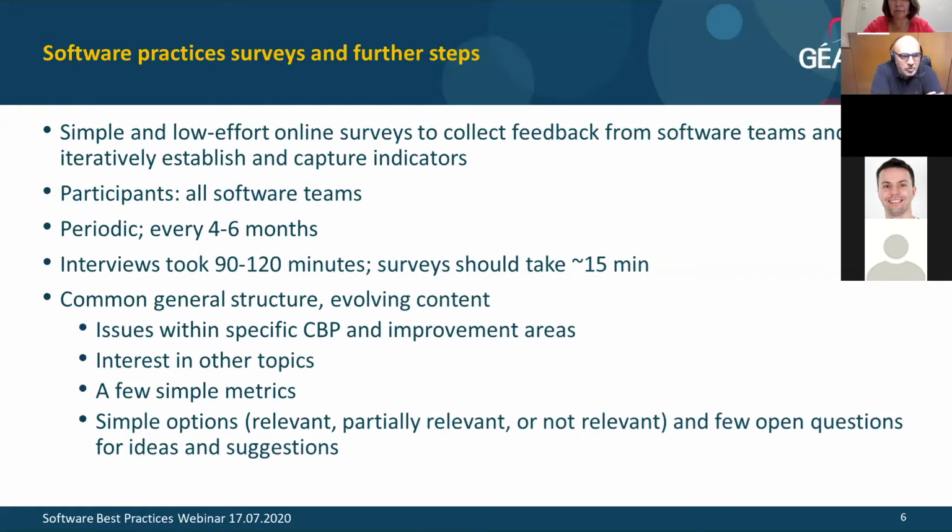While the interviews took up to 2 hours to conduct, these surveys should be much simpler and much easier. And although the questions or the content of those surveys will change in time, they will all share the common general structure, where you will have the opportunity to note issues with specific best practices and wider improvement areas. You may express interest in other topics.